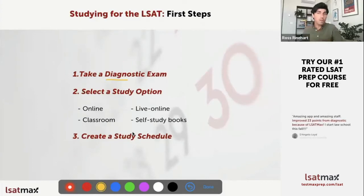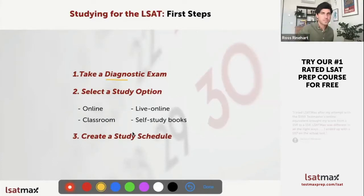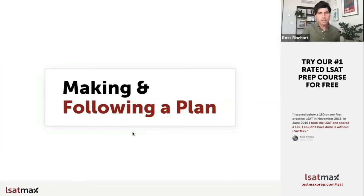Or you can go through self-study books. This is the most affordable option. There are a lot on the market. Like an online course, you can go through these at your own pace and you can take them with you. The downside is the volume of material. Once you've kind of read through the entire book, it's hard to get extra practice. But no matter which route you decide to go with, you'll need to create a study schedule that works for you. And that brings us to our discussion of the first principle, making and following a plan.